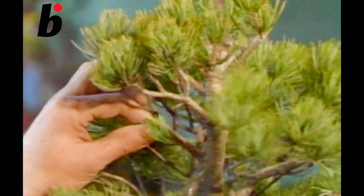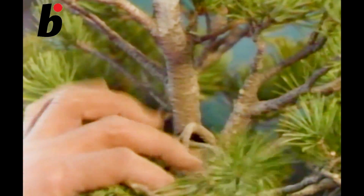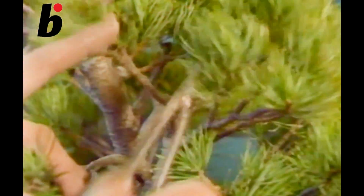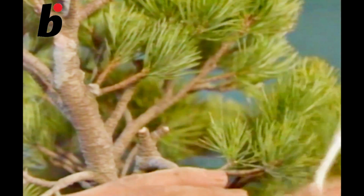Remember not to cut away the entire unwanted branch all at once. Cut back to this point, then cut away the rest later.